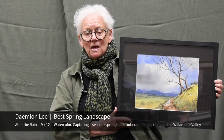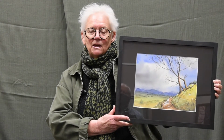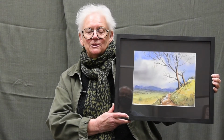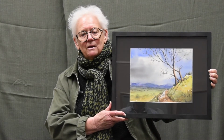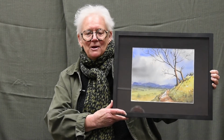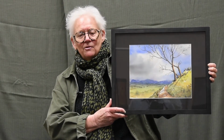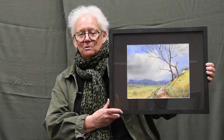For landscape, I chose this one called After the Rain by Damian Lee. And I think it's always interesting as a judge to see what it is that you choose. It's a gut reaction. This show was filled with many very nice landscapes, but this one seemed particularly nice to me, probably from my own experience or something, but I love that. You probably can't see this in the video, maybe you can. There are tiny leaves coming out on the tree, and I just thought it was lovely.